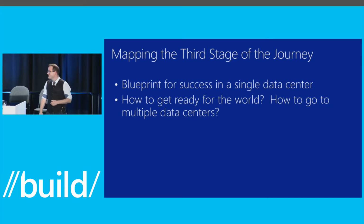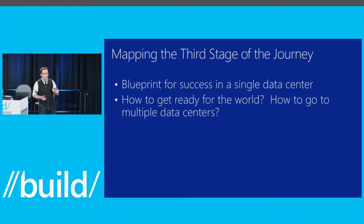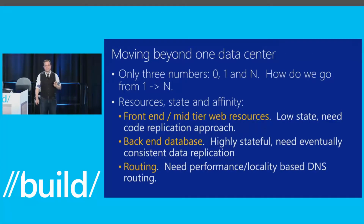Just saying. All right. So again, there are only 3 numbers, 0, 1, and lots. I know lots is spelled N, but it's still lots. And ultimately, as long as we have the ability to use N resources in any piece of our system, we are now ready to simply tell the platform, give me more of this thing, and my system will know how to take care of it. Using 1 storage account is easy. Using 2 storage accounts is substantially harder. Going from 2 storage accounts to 3 storage accounts is usually really, really simple.